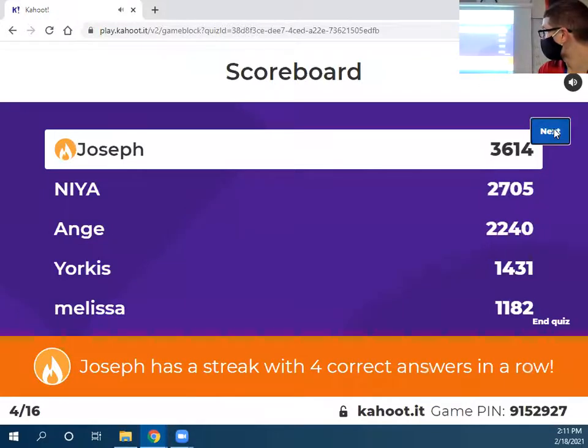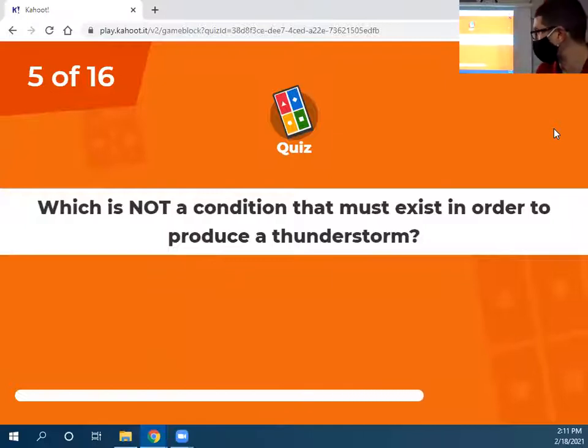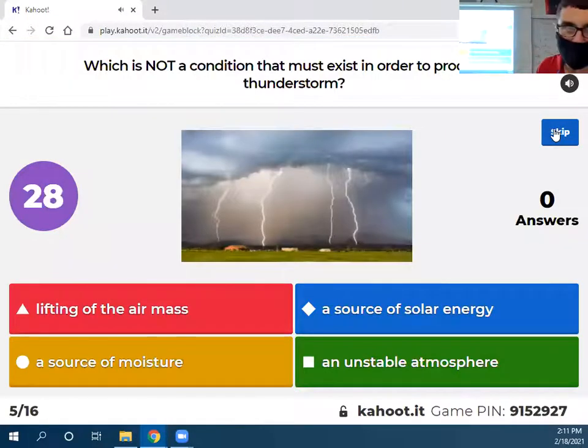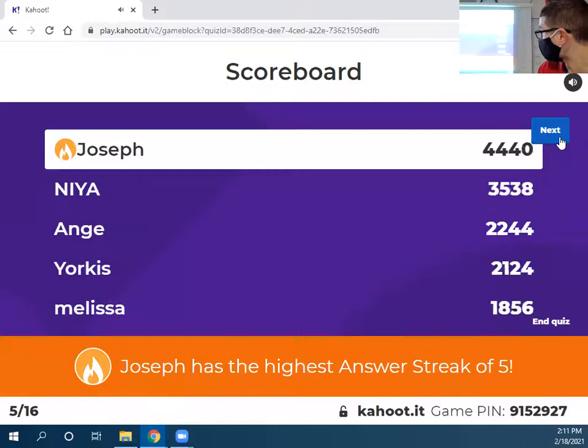Moving on. Number 5, which is not a condition that must exist in order to produce a thunderstorm? The lifting of the air, solar energy, moisture, or unstable atmosphere? Which of these does not help make a thunderstorm? It's going to be solar energy, guys. The sunlight will not help create a thunderstorm.